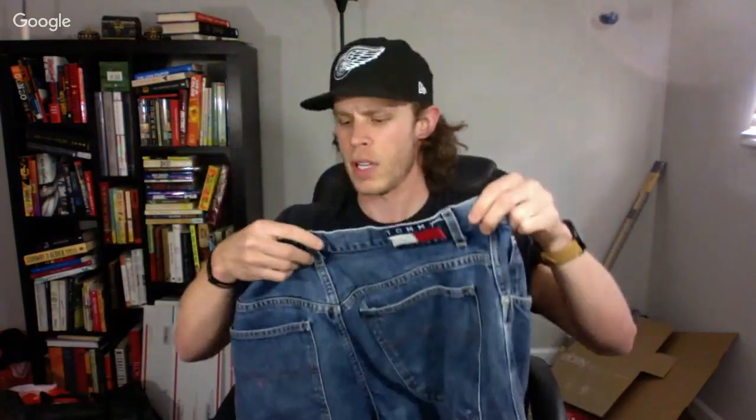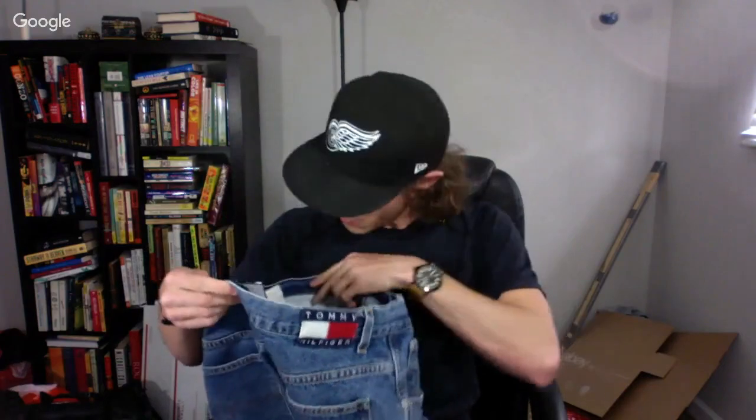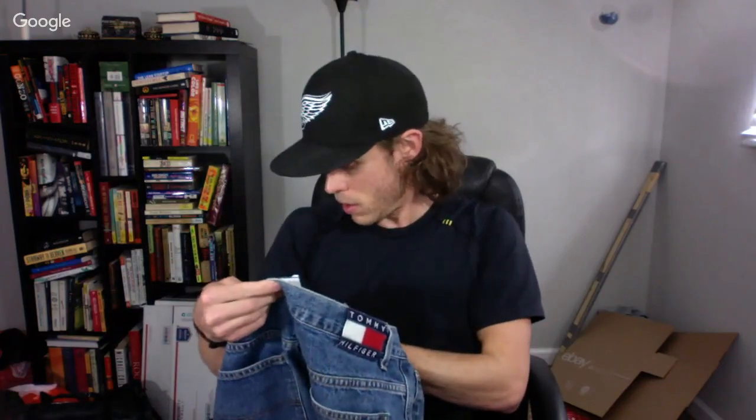denim shorts. Pretty big. What's the size on these? I don't know the size on these. Oh, here it is. Size 36. So what I usually do is I'll cut off the patch on the back of these. Like this, I'll just take them off. And then what I'll do is actually get a tailor to customize some other vintage Tommy Hilfiger pieces that may just look plain. But if I add this patch to it, it will bring the price up by a decent amount. So I typically do that.